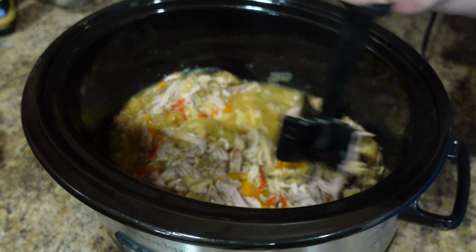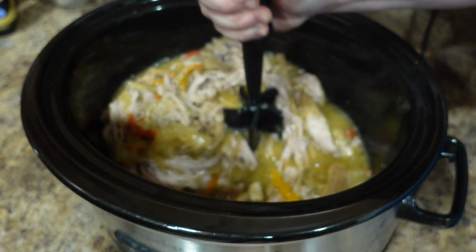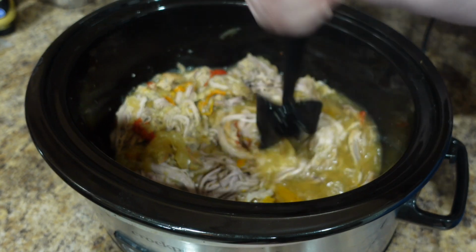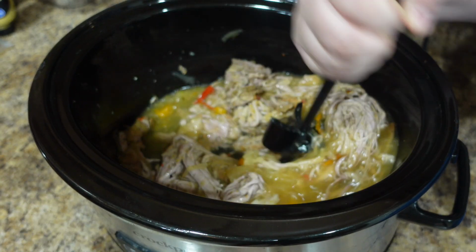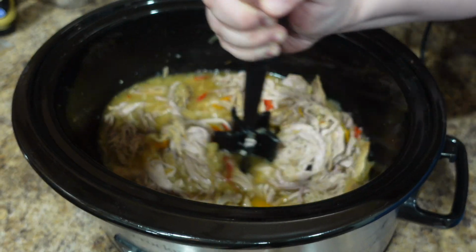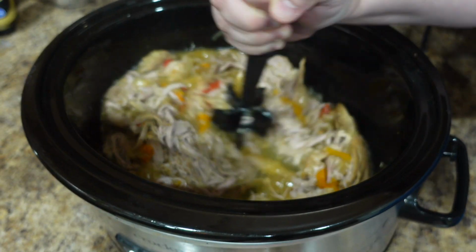I started by making a Cuban style pork in my crock pot earlier in the day. I will link the video where we made this together. I truly think it's one of my favorite crock pot meals I've made this year, but you could also use a store-bought pulled pork or whatever your favorite recipe is.